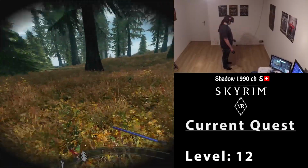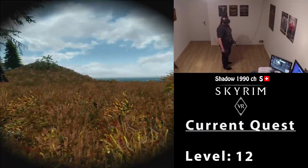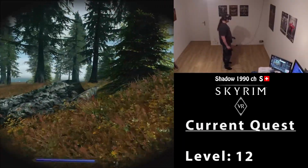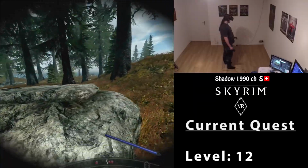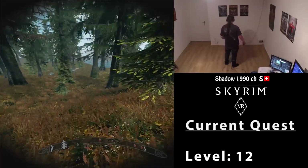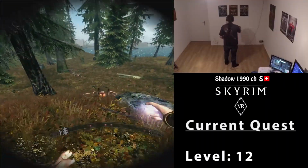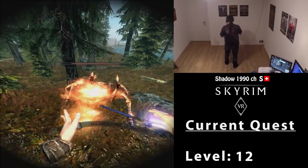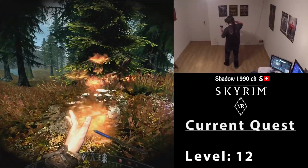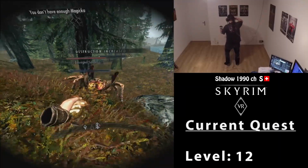Holy hell, where have I been transported? I can tell you one thing, this is a lot more intense than the normal Skyrim world. Oh, more giant spiders. Okay, I will fight off these few enemies and then after that, oh god, there's a shit ton of enemies though. Burn! Fire and lightning! Oh, damn it.